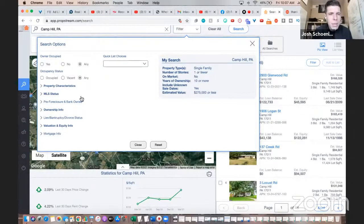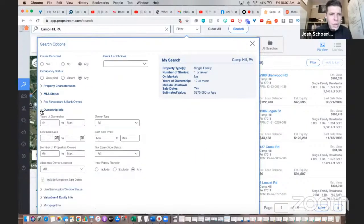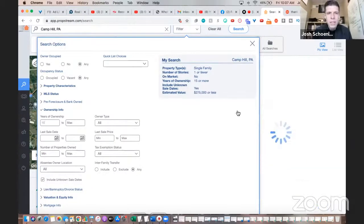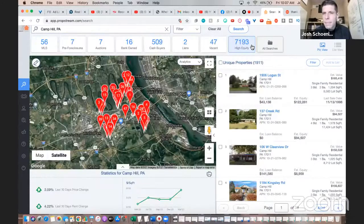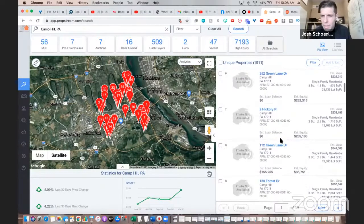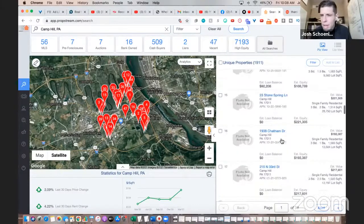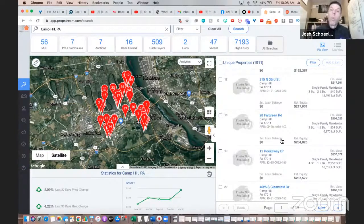What did I do wrong here? Maybe any ownership? Maybe it is. Well, then we might have to go even more strategic because that's gonna get expensive. Let's see, 15 years. How does that? 1911. Okay, now we're getting somewhere. Let's look at what we got here. Got a lot of great options. Holy simoleons.